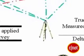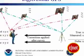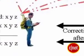Now, another way to get more accuracy is to find a receiver with differential GPS, or DGPS. DGPS involves a system where base stations on the ground also transmit a signal to your receiver. A base station is in a fixed position, unlike the satellites. That means it always knows its own position, and that helps correct errors.